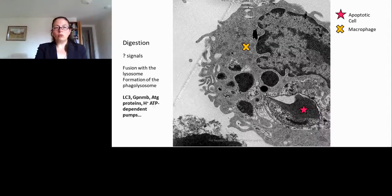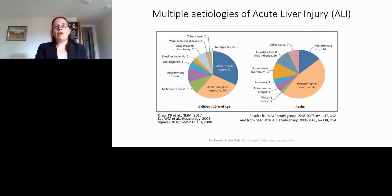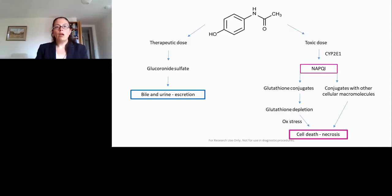But what has it all to do with acute liver injury, and why are we interested in acute liver injury? We define acute liver injury as a single hit to a liver that causes damage. And by far and wide, both in the US and the UK, the single major cause of hospitalization following acute liver injury is acetaminophen, also known as paracetamol overdose. When acetaminophen, or APAP for short, is ingested at therapeutic doses, it is normally very safely metabolized by the liver and is then excreted via bile or urine.